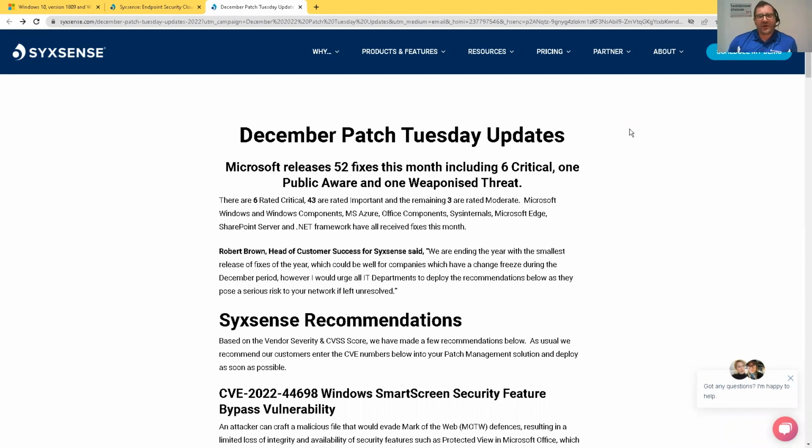As I mentioned, we've got 52 fixes this month. It's much, much smaller. It's the smallest of the entire year, which is really good as we come into the Christmas period. But those fixes do include quite a large number of Microsoft operating system components, Microsoft Azure, Sysinternals, even Microsoft Edge, SharePoint, .NET Framework. They all had updates this month.